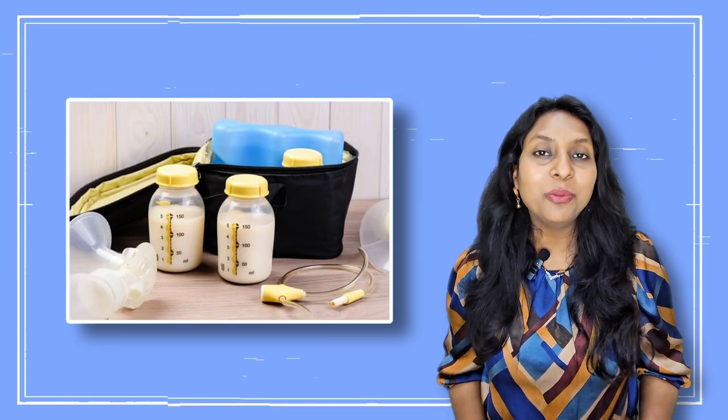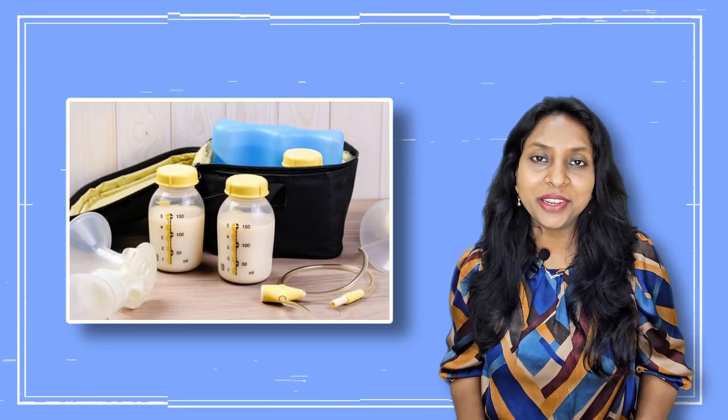But remember, if it is hot outside, then that time drops to 2 hours max. So always keep an eye on the watch, especially during the hot summer days. Always keep the milk in a dark spot away from direct sunlight when storing at room temperature.